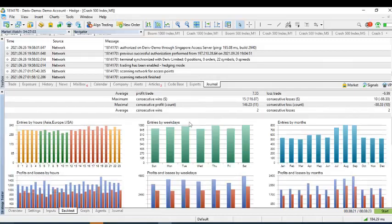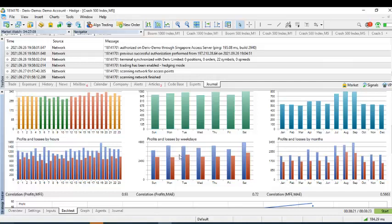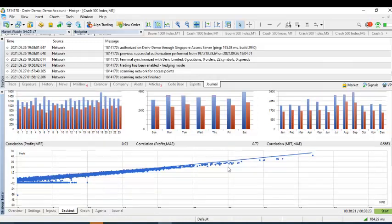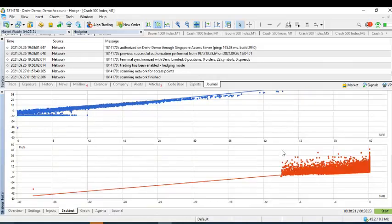Okay, so alright, from here we've seen that the profits for every day is higher than the loss. The profits are the blues, loss are the reds, and same thing for every month. Profits grow consistently, which is very good.